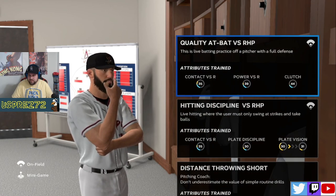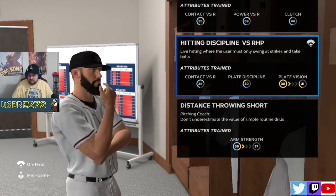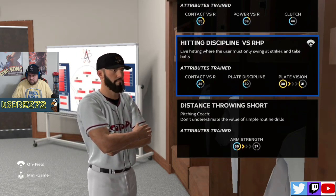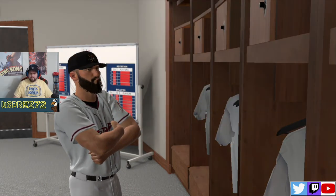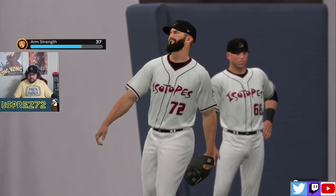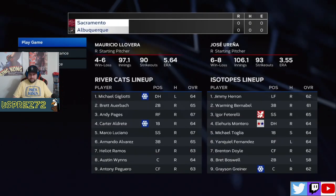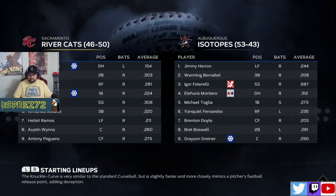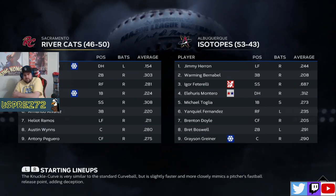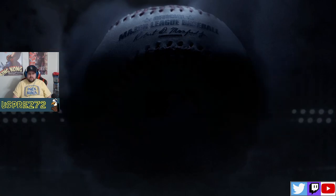So we got contact there, we got power and clutch there. Contact and plate discipline. Arm strength, that would be a good one. Let's do that one. Hitting the ball to the opposite field, coaches will stress that. There was a Yanquil that was on a team, I guess. Not one that... there must be two Yanquils.